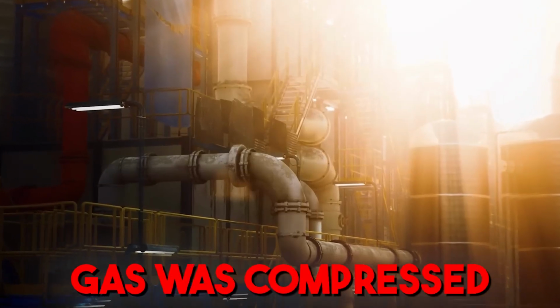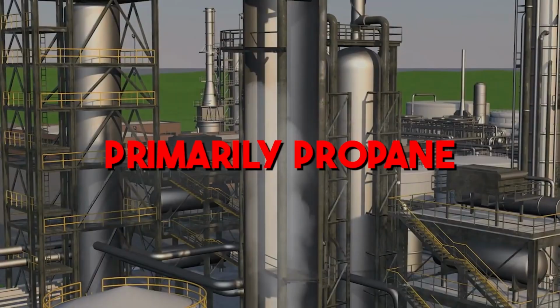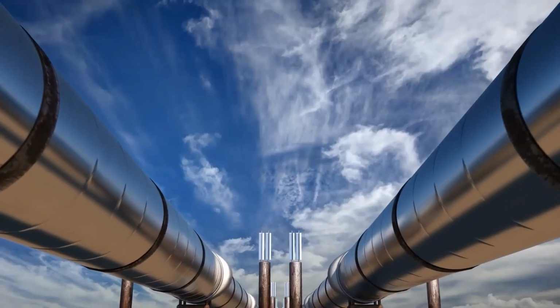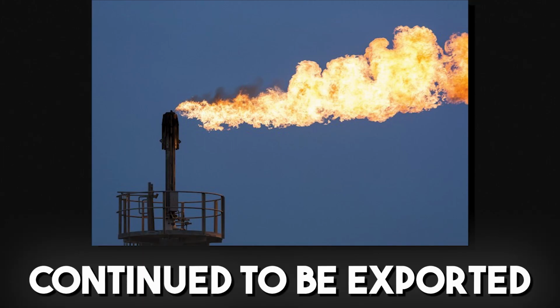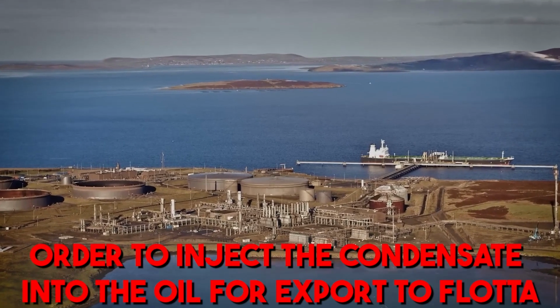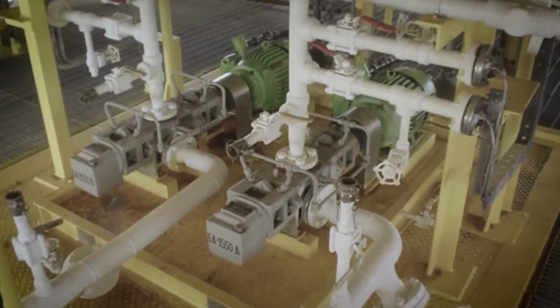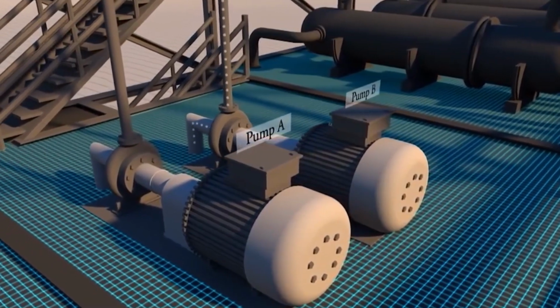Gas was compressed, followed by expansion to cool it off after water and hydrogen sulfide had been removed in molecular sieves. The heavier gas fractions, primarily propane, condensed as a liquid, while the lighter gas fractions, primarily methane, continued to be exported. In order to inject the condensate into the oil for export to Flotta, it was gathered in a sizable vessel and connected to 2 parallel condensate pumps, duty and standby.